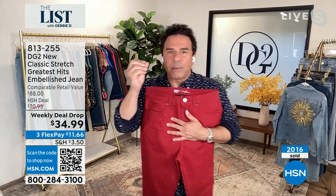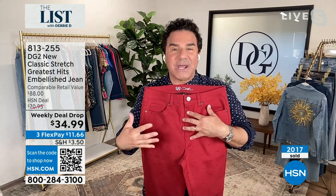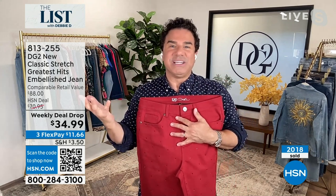Diane was inspired by a Siam ruby, which is a particular color of ruby red that she fell in love with. And so when she told the design team to do the crystals on this one and the color of the denim, Siam rubies were the inspiration for that.